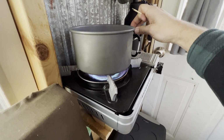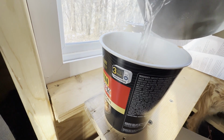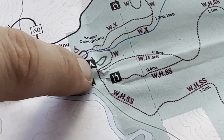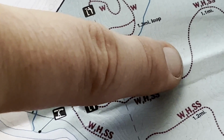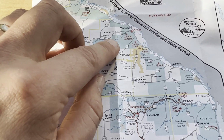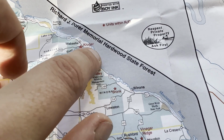Before we go on our hike, making a little lunch, just a quick little noodle bowl. Now while we wait for the noodles to soften up, let's take a look at our map and find out where we're gonna hike to. So it looks like we've got just about a mile hike to go to this corner and up to the overlook. This is the Zumbro River, and our campground is right down here. Look how close to the Mississippi River we are.